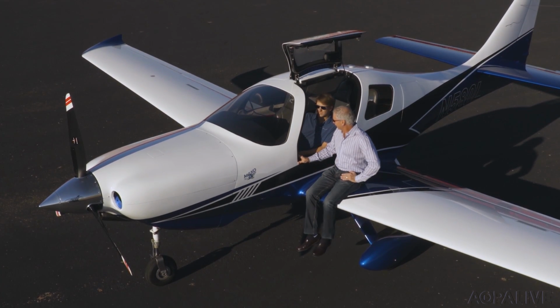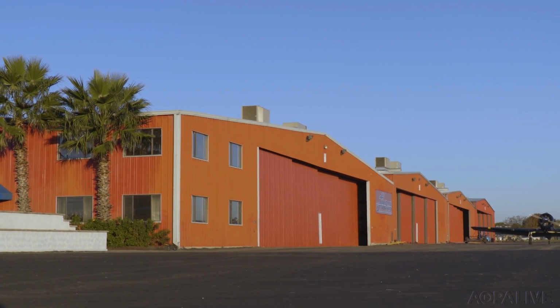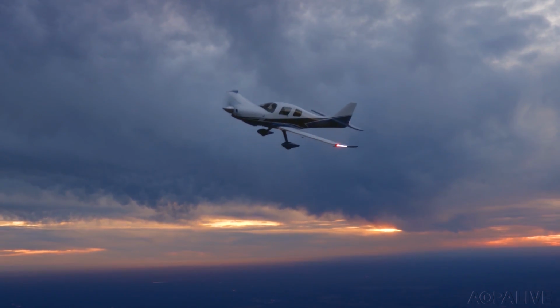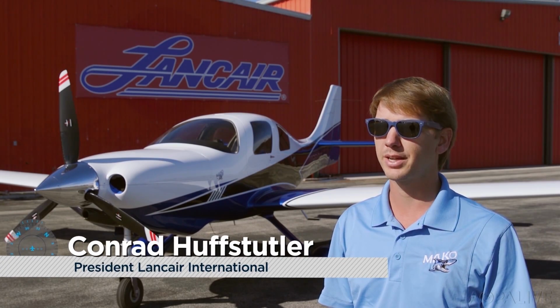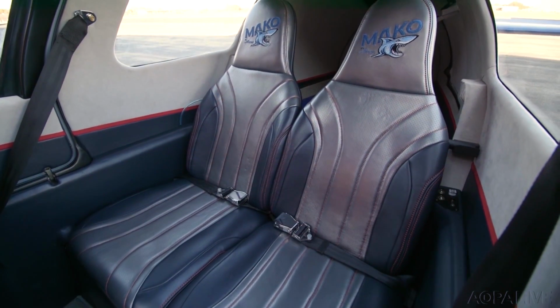Mark and Conrad Huffstutler, a father-son team, bought Lancair and moved it to their hometown of Uvalde, Texas last year. The Mako is built to compete with the Cirrus market. We can outperform a Cirrus in speed, range, useful load, just about every aspect. They're generally coming in at about half the price of a brand new production Cirrus.